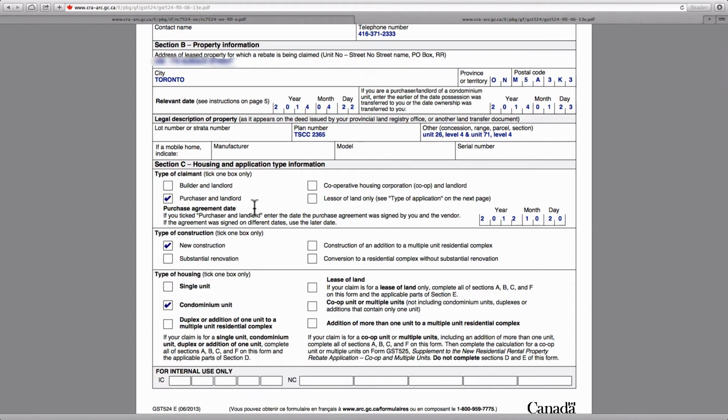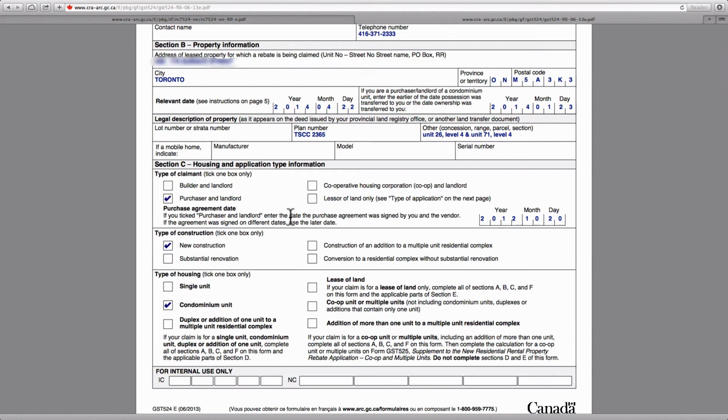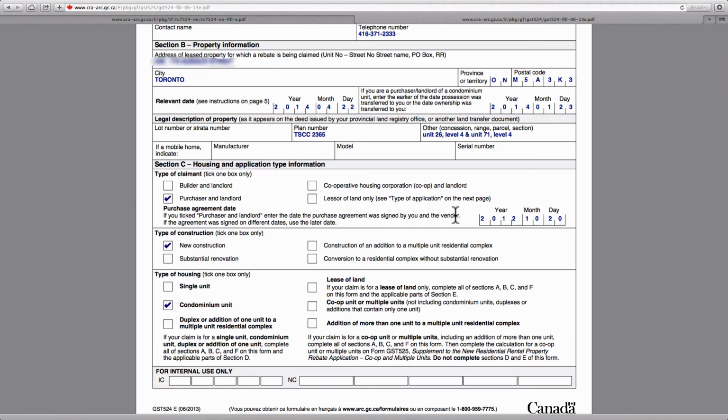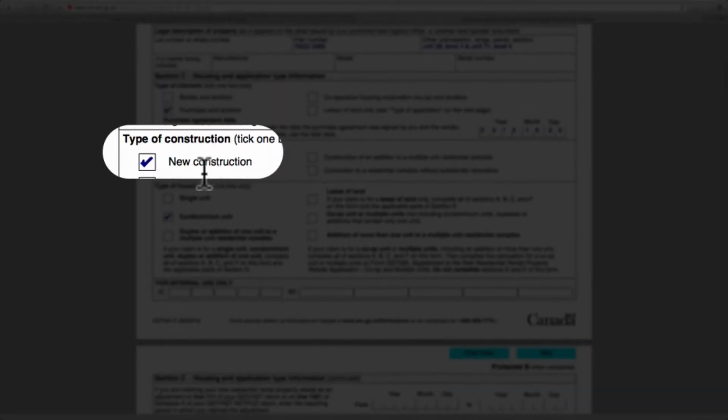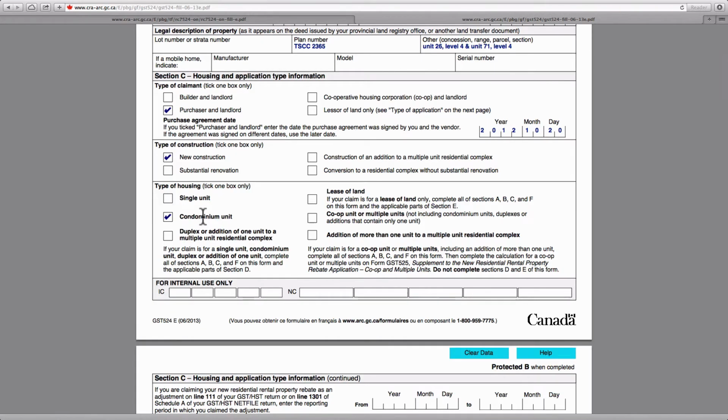So you go down to section C, you want to check off purchaser and landlord. And you want to put in the agreement date. That's your actual agreement of purchase and sale when you actually purchased it. Put the date in there. The type of construction, you want to select new construction. Type of housing, you want to select condominium unit, and you go to the next page.